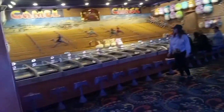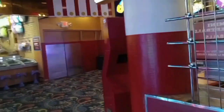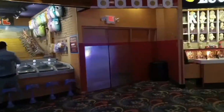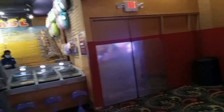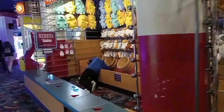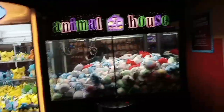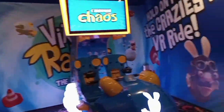Now, all of these carny type games, the Midway games, I'm not expecting anything to really change here. They've been the same for years and years and years. My daughter and I used to come up here all the time, and we would play these games lots of time and lots of hours and lots of quarters. And that was back in the 90s and early 2000s. So that'll give you a rough idea of how long these Midway games have been here. But I'm betting they probably have changed out some of the video arcade games.